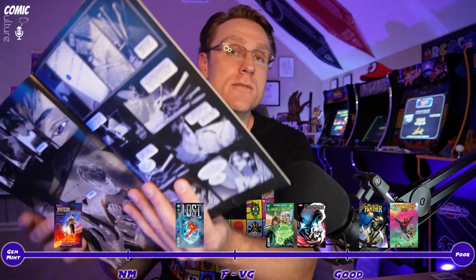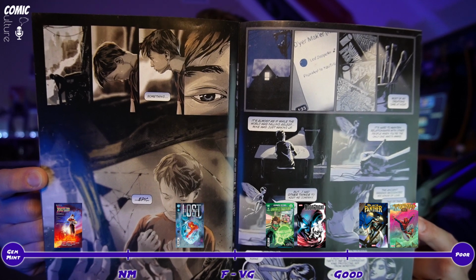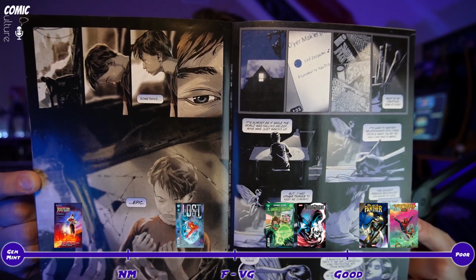And I think we're going to look into that, obviously, a lot more in the future. Very, very cool. You know the kind of art style you're going to get into. Very moody, very dark, very detailed, and very impactful for this kind of story. So something epic, guys. You got to be checking it out.